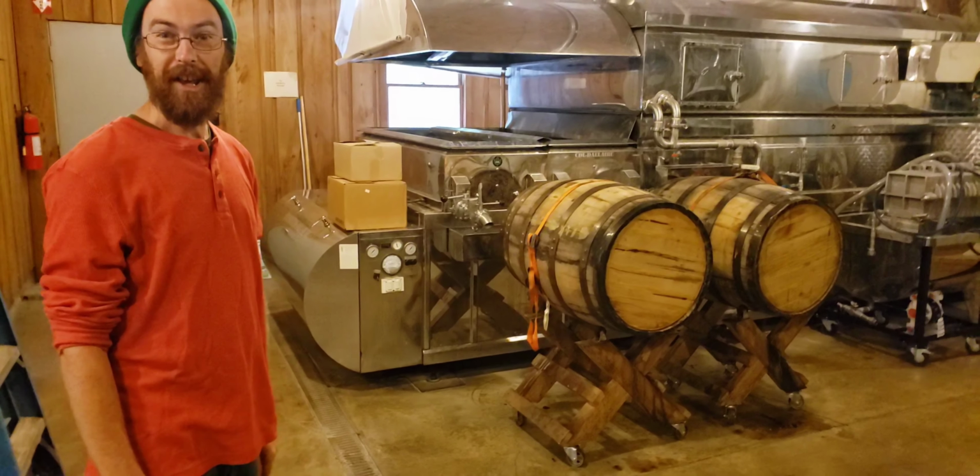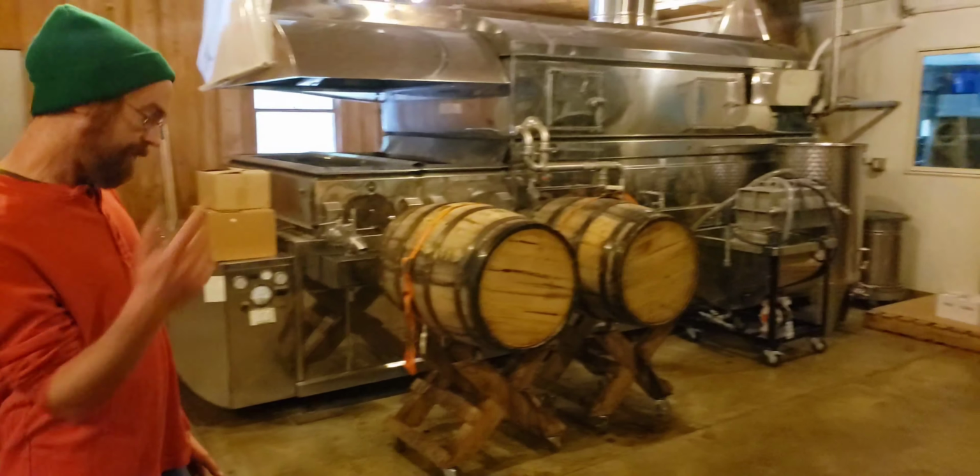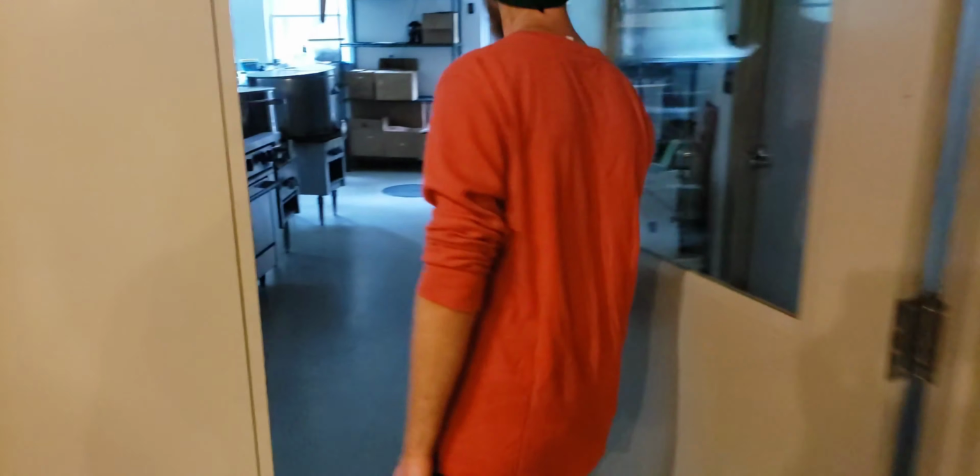We can get there in a minute here. I guess that kind of explains most of the process, or is there more? Yeah, so everything has to go through a lot of filters because there are a lot of minerals. This is several filtration. And then everything comes in here.